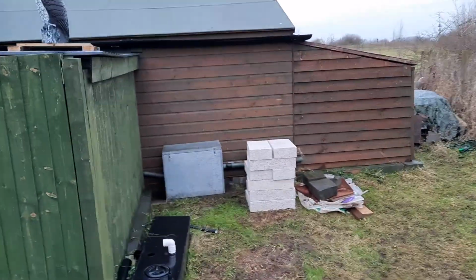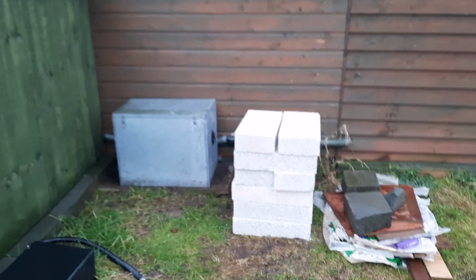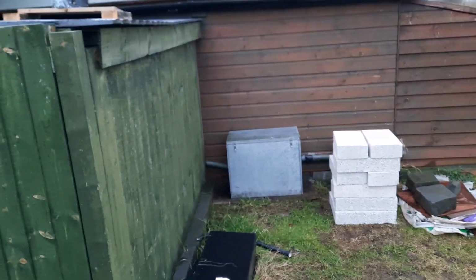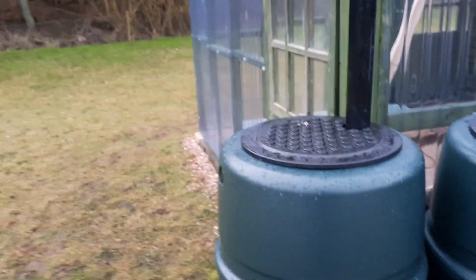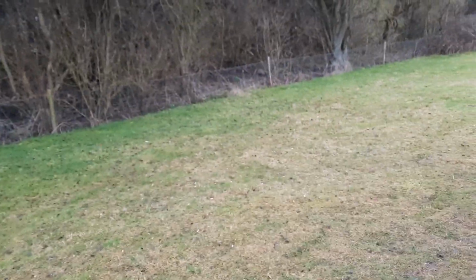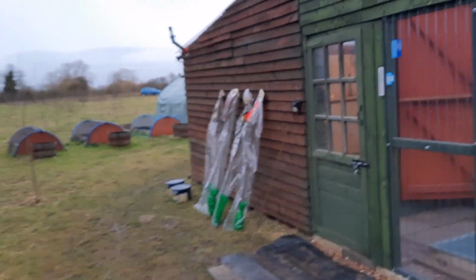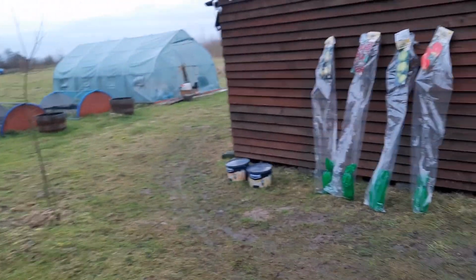Well, just a quick look at what I've been bringing across. Got a load of breeze blocks, which will form the base for the chicken hut when it eventually goes up. Not too bad a day this morning, I'm actually getting a sweat on. These water barrels are completely full, which isn't a surprise, I guess, given the amount of rain we've had lately. So I've got two 1,000-litre tanks plus two 247-litre tanks, so not a bad little stash of water there.